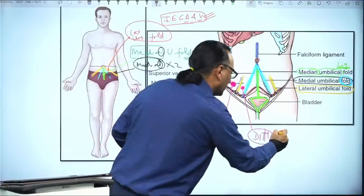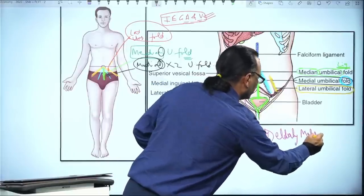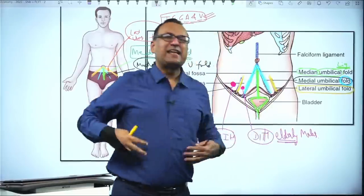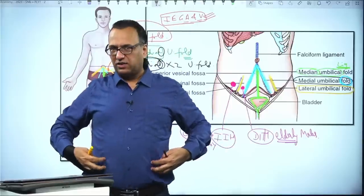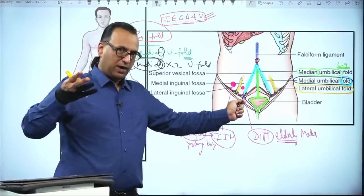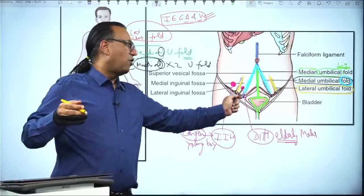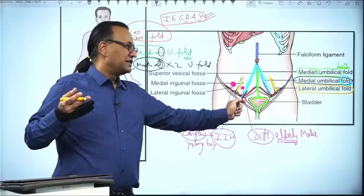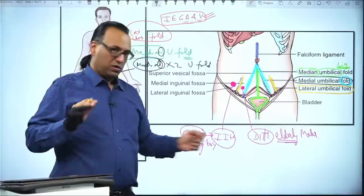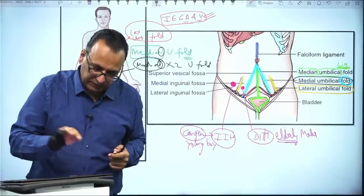Why is it more common in elderly males? Because, you know, there is weakness of the abdominal wall and weakness in the inguinal canal. And there might be some omentum coming out, or intestine coming out, or bladder coming out. So you can have omentocele, enterocele or vesicocele. So with this information, we are moving further.